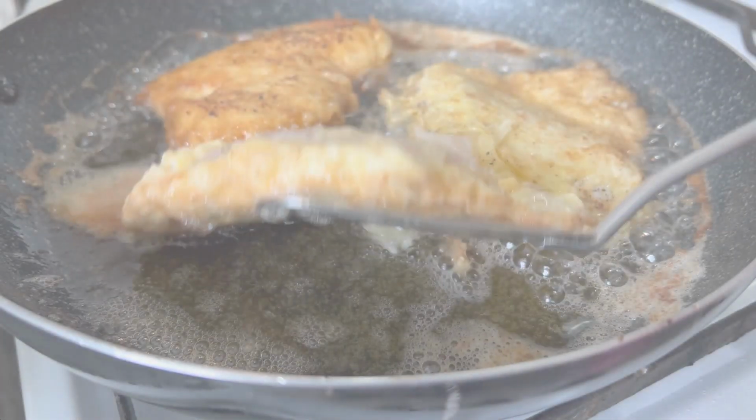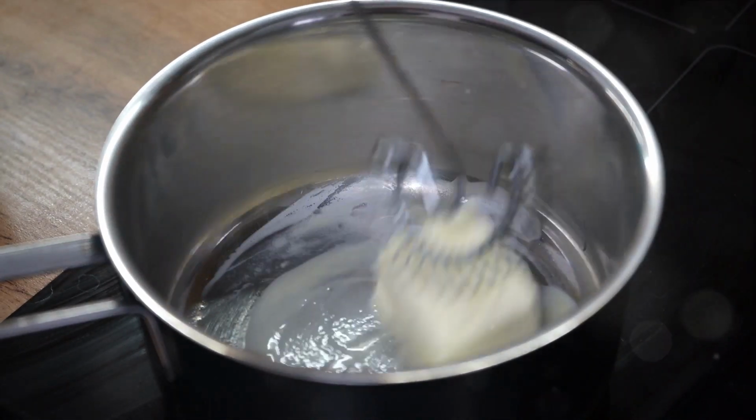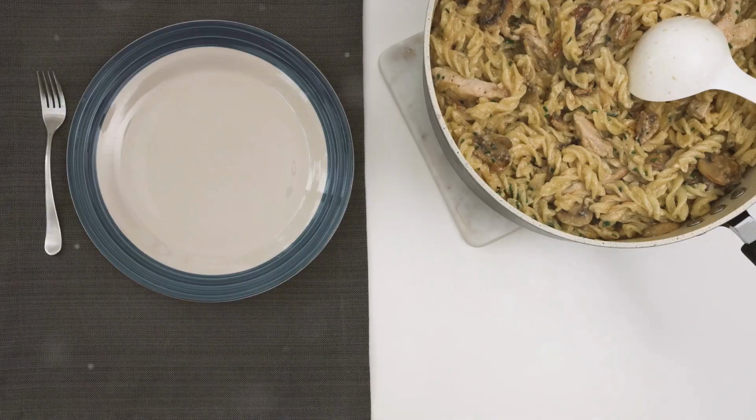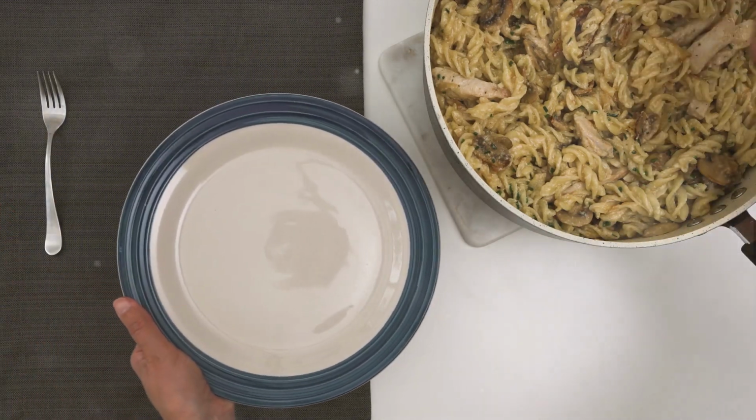Start by cooking your chicken in a large skillet until it's golden brown. While that's sizzling, mix together some heavy cream, garlic, and Parmesan cheese in a separate saucepan. Once the chicken is ready, combine it with the creamy mixture and serve it over your favorite pasta.